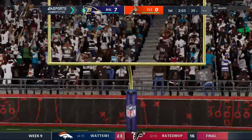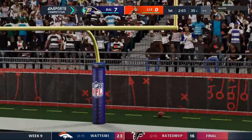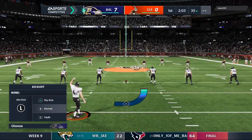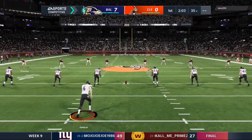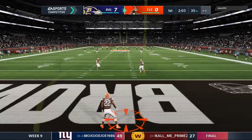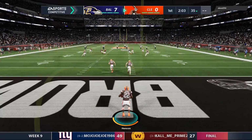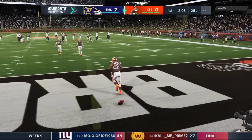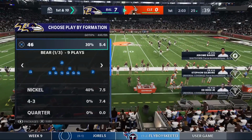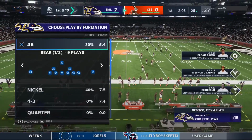And the Ravens lead at 7-0. Makes the score Ravens 7, Browns nothing. So they'll get another shot on offense following that pick six. And now the kick is away. Fielded near the back of the end zone. And he'll just take a seat, and the drive will begin at the 25-yard line.